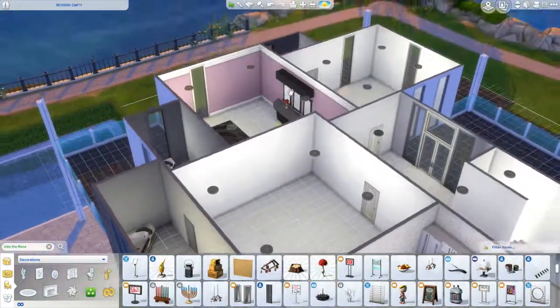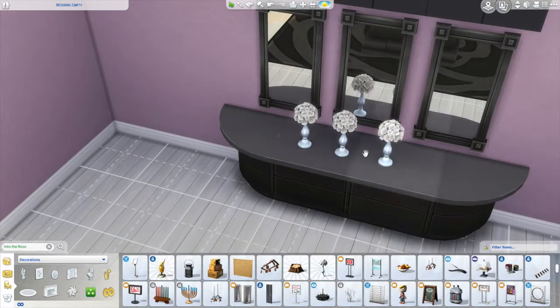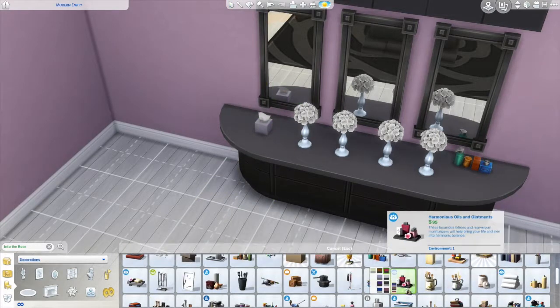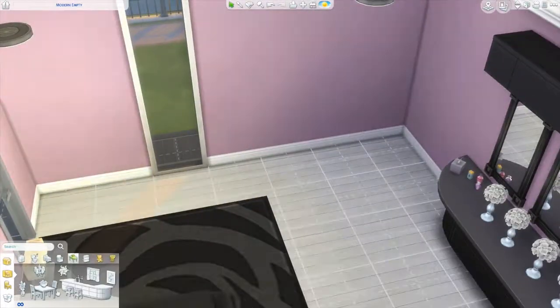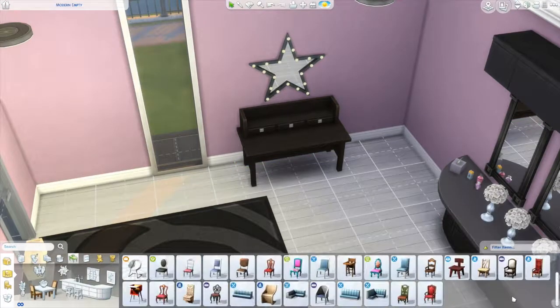I thought that would just be an area where her and her husband would kind of like get ready in the morning, and that all these flowers are maybe from their wedding and she just kept them because she wanted to keep that memory. Here you go, here's the vanity that I'm talking about. So that's the star mirror.